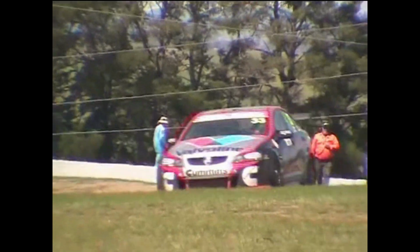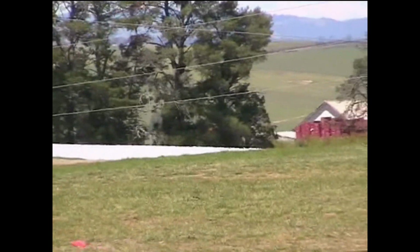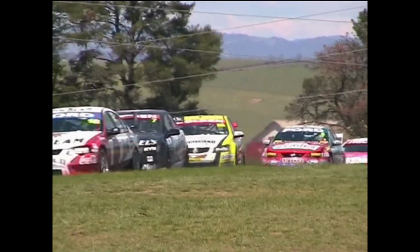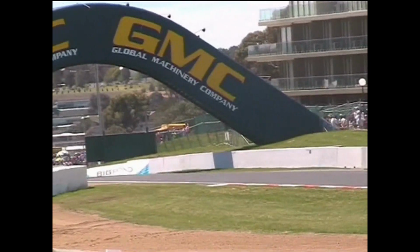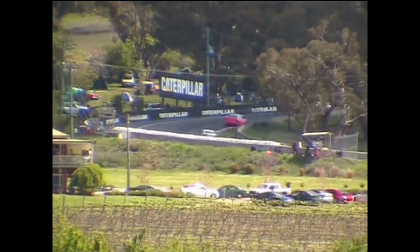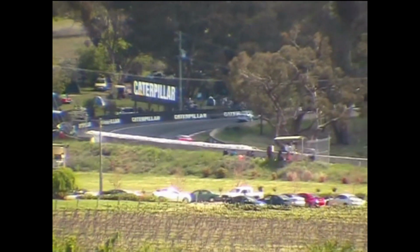This had been the first safety car period for a long time, but as the day wore on they seemed to get more regular. Here we go with the first lap and Lowndes leading through the chase. From the top of Caltex Chase you get a pretty good view of Caterpillar Corner, and it leads up to the top of the cutting there, winds its way up through to the top of the mountain.